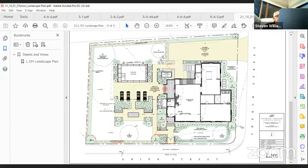Ladies and gentlemen, I'm going to make a motion that we conditionally approve this application and refer it to the consent agenda prior to the next meeting for the addition of a landscaping plan, which gives height and dimension of the trees, I would say 12 feet or higher, and details around the fencing at the juncture of Union and whatever street that is. Church Street.